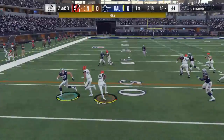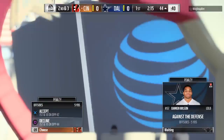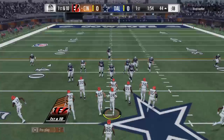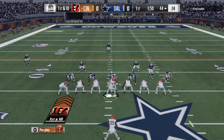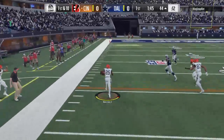Now a first carry for Giovanni Bernard. And he'll be taken down at the 44-yard line. And obviously they want that run yardage, so they decline the penalty. Yeah, no doubt about it. Smart on their part. They finished off the play. But if you're going to jump, if you're going to commit a penalty, it's your job to finish off the play so you don't give up big gains like that. Now Bernard. And he's got room.